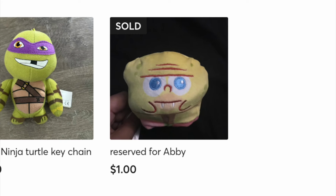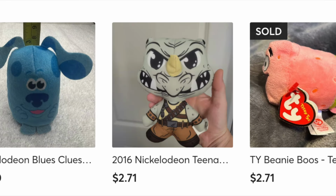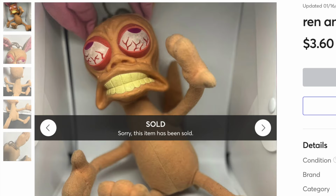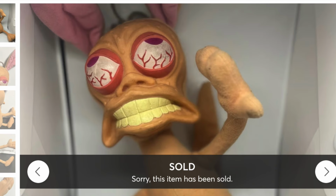We also have a primitive SpongeBob plush that's apparently reserved for Abby. Well, I hope Abby's very happy. We also got this kind of goofy looking Rocksteady plush, as well as this terrifying but sold Ren and Stimpy plush. And unlike a lot of Nickelodeon properties where this would look like an extremely horrifying bootleg, this one is official because of course it fucking is. It's Ren and Stimpy.